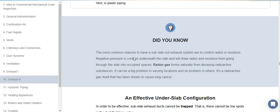Did you know the most common reasons to have a sub-slab soil exhaust system are to control radon or moisture? Negative pressure is created underneath the slab and will draw radon and moisture away from going through the slab into occupied space. Radon gas forms naturally from decaying radioactive substances. It can be a big problem in some locations and no problem in others. It is a radioactive gas itself that has been shown to cause lung cancer.